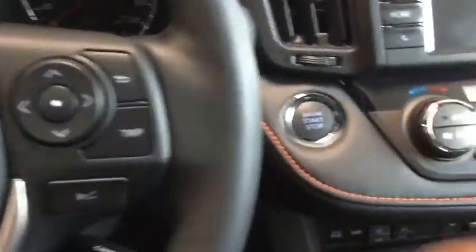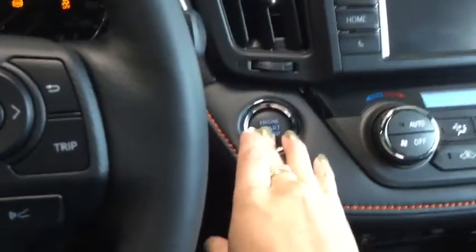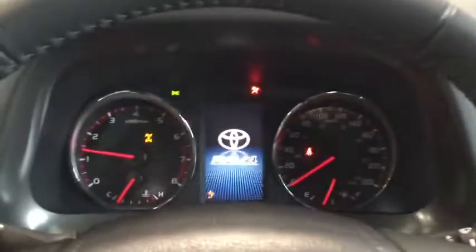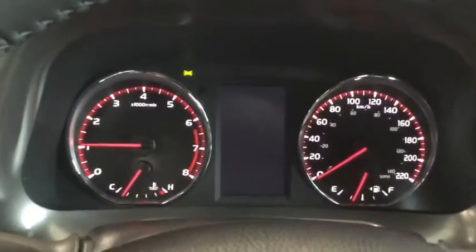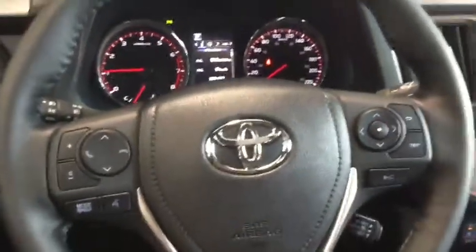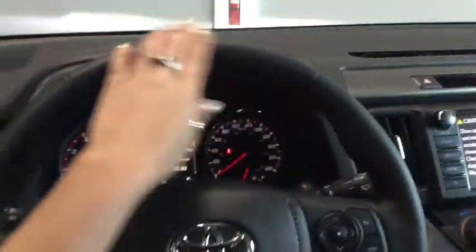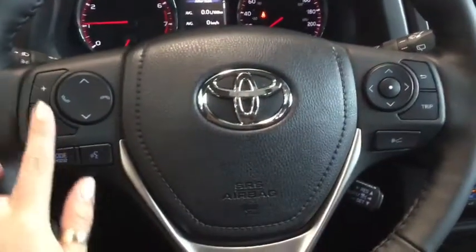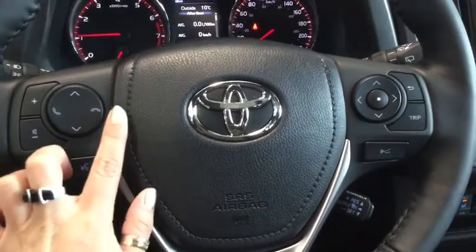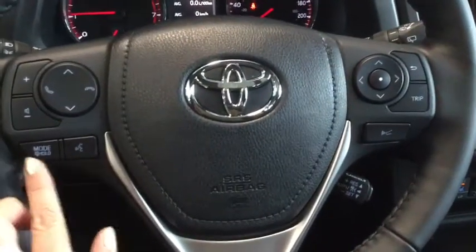Take a look at some more technology features here. Again, it's a push start because you don't need to fumble around with those keys. Really nice display, easy on the eyes. And then moving a little bit back, you have again that heated steering wheel, leather wrapped, nice and luxurious. You have all of the mounted controls that you're going to want. You have your volume control with your music selection buttons there. Your hands-free calling, your voice command, and your mode changer.